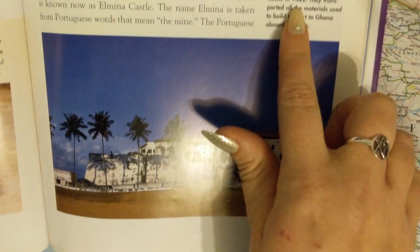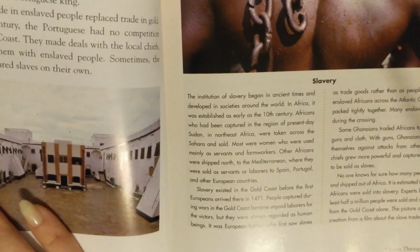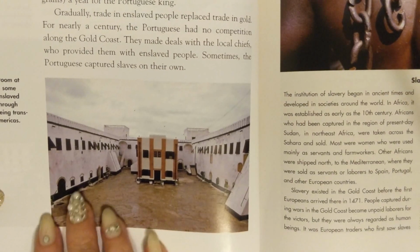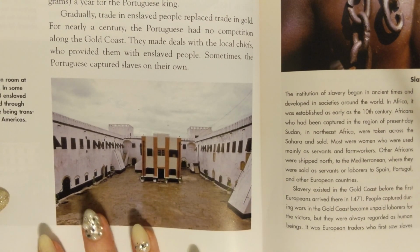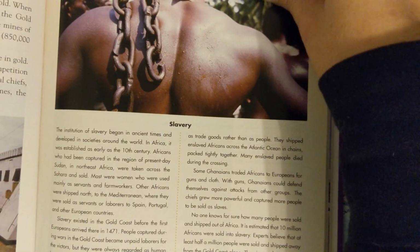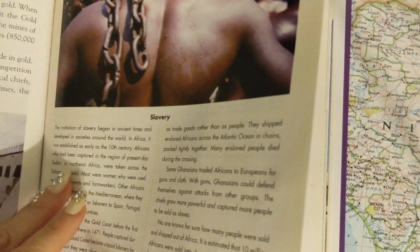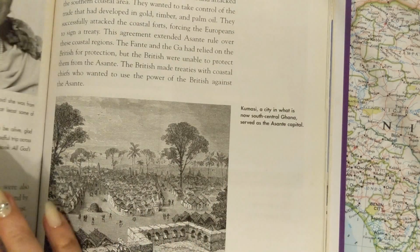Here is Elmina Castle, built in 1482. And here's one of the sad aspects of it. This was a slave auction room. Horrible things happened here. It's so sad. And here talks about slavery, the slave industry. That was so sadly prosperous in this region.